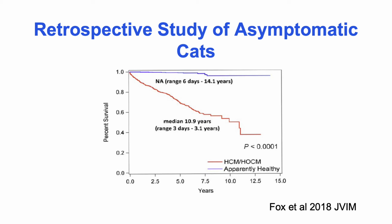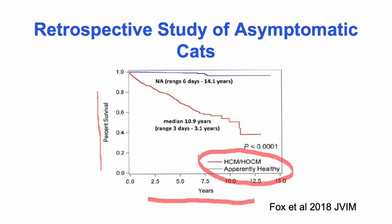And if we compare the healthy cats in the blue line to the cats with cardiomyopathy, and we look at the survival time in years along the bottom and the percent survival, we see that the healthy cats in blue lived quite a significant chunk of time, and that was longer than the cats that had cardiomyopathy. So the presence of cardiomyopathy has a pretty good chance of shortening survival time in cats.